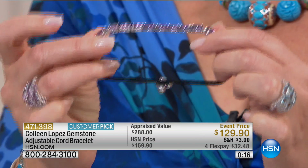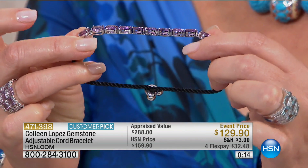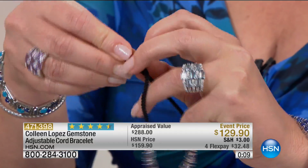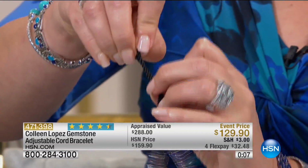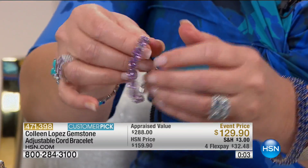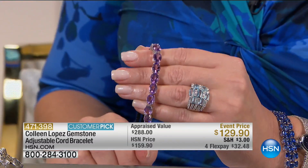This would fit Carlos, my husband. I mean, it would fit anybody because it opens all the way up. You can get a nice large hand through here, so it just doesn't matter. Whatever your hand size, whatever your wrist size, if you have a tinier wrist like Kate does, you're just gonna pull your clasp a little bit closer. You see, it's all in that bolo, it's all in that clasp, but it's really, really slick.